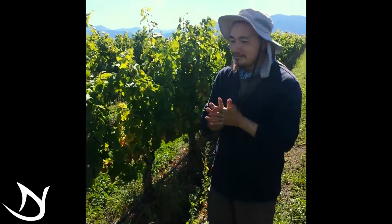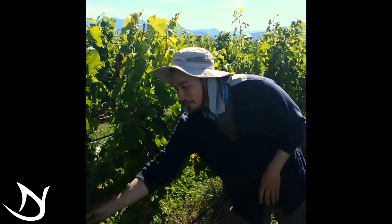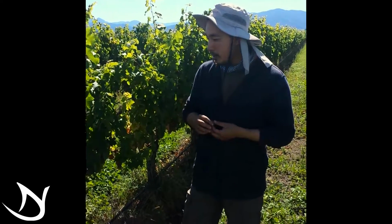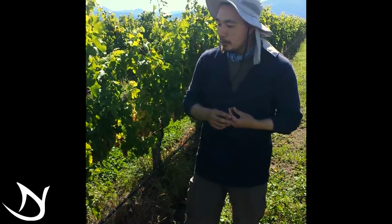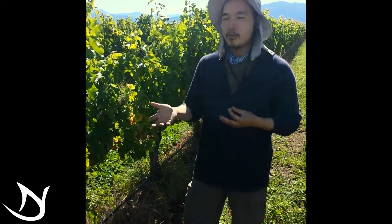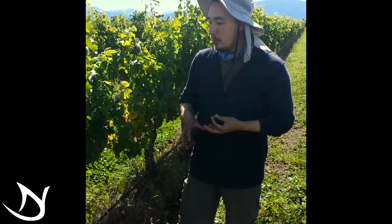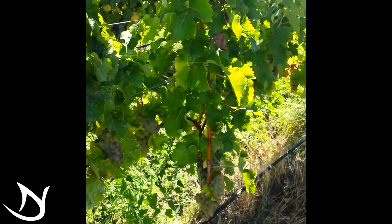Yep. Takaki, we're in your Sauvignon Blanc block, and well, it looks great. How are we doing? We are about a week from harvest. We had a little bit of rain about a week ago, and now it's drying again. So flavor is just sitting there, and it's going to be quite a nice vintage this year.